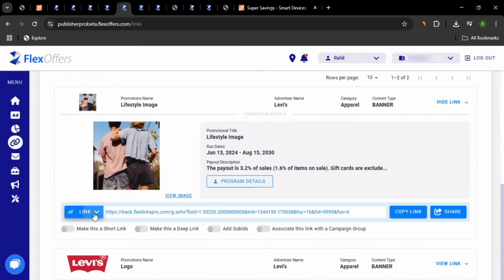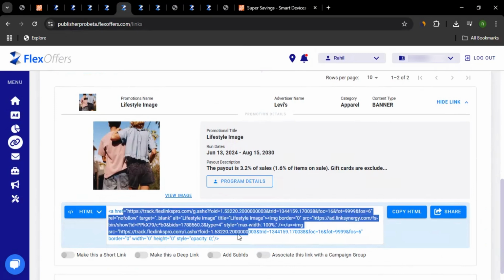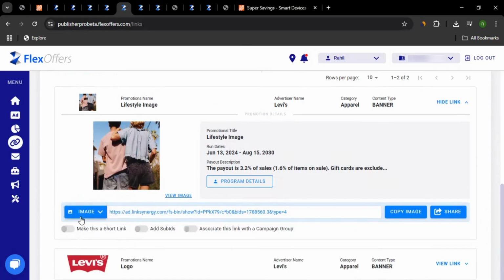Now if you want to have an HTML version of the link so that you can integrate it from the backend of your website, then you can copy this. You just have to ensure you're selecting HTML from this drop down and then copying and pasting it at the backend of your website. You also got image, so you can select image and you can also download the image in case you want to integrate it somehow. So this is how you can get the banner links.